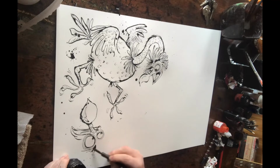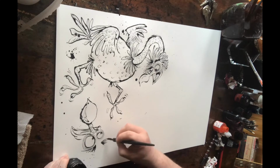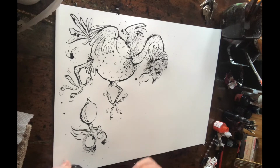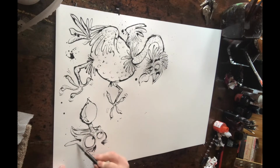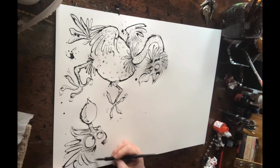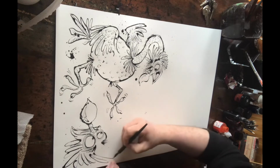I've got to kind of draw this bird upside down a little bit. So it'd be funny to see when I turn him upside down what he actually looks like, but awesome. Get some feather work around the top of his head there. A lot of ink on this one. So let's hope it's a good one.